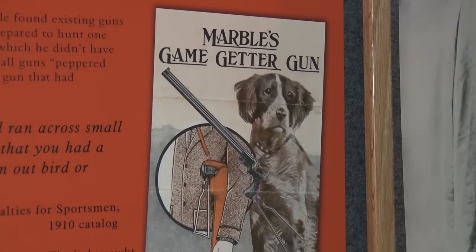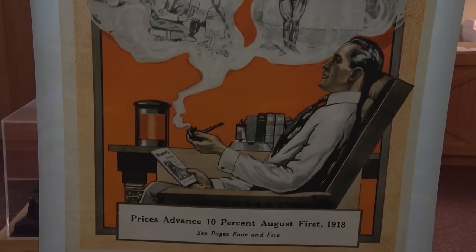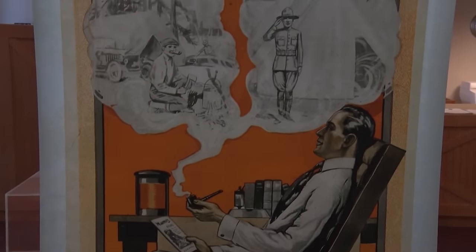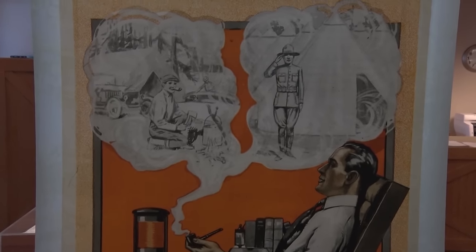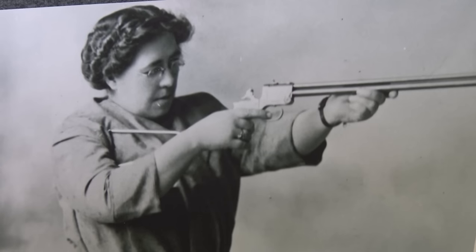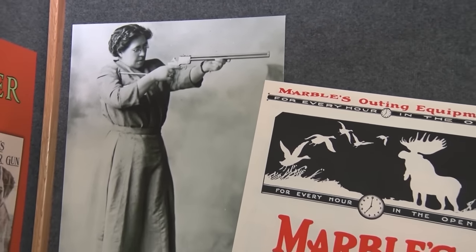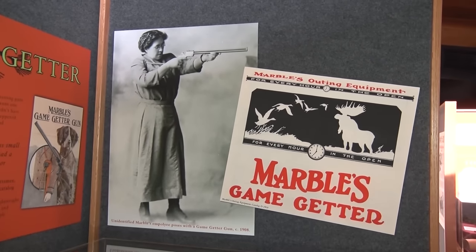Marble built quality outdoors equipment, but he also realized that a good percentage of the merchandise or the products that he was going to sell were probably never going to be used. People wanted to acquire the products, and he was kind of selling a dream in a way, where people would acquire the Marble Arms products, and even if they never did get out into the woods or into the outdoors to use those products, they could almost sort of be a fill-in for the actual experience. And Marble understood that and marketed that idea of selling a dream very effectively.